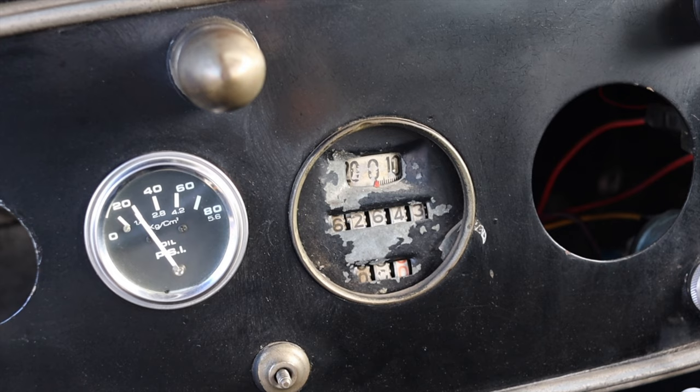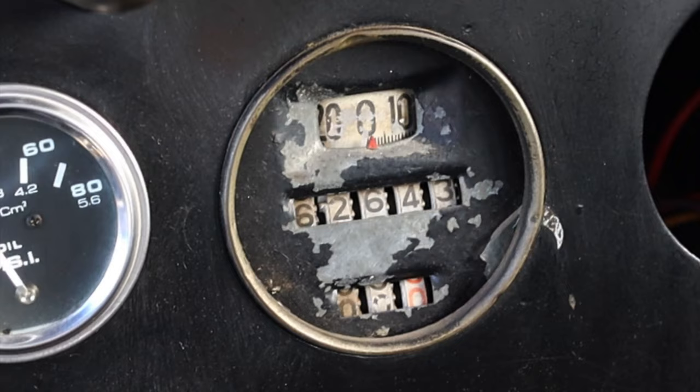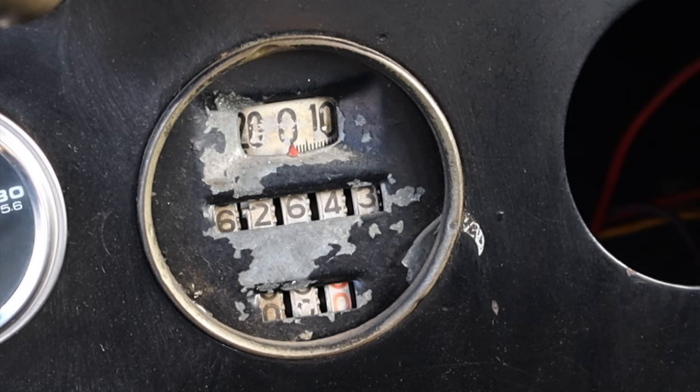I think it's hilarious that not only the odometer is only 5 digits, but the trip odometer is only really 2 digits, with the red being the point whatever, because people didn't really go on long journeys. A 30-mile journey back in 1930 was a lot, so you didn't really need much.